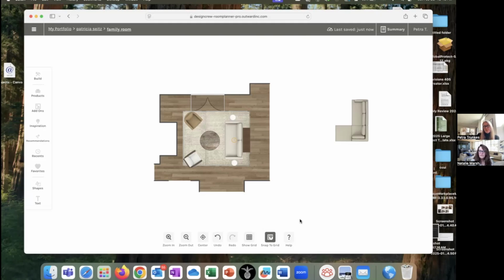Right. We can talk about things like the back of a sofa and the view of it, using a console, or, you know, a room that has this many angles. Maybe we want a round coffee table or some round side tables, ovals, or something that will soften all those angles so it doesn't feel so aggressive.